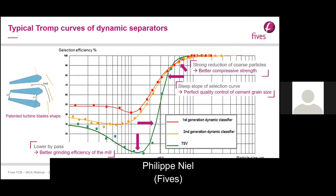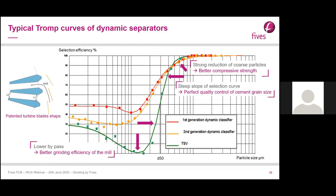With the different shapes of trunkers achieved with the dynamic separator, starting from first generation separator with here high bypass, nearly 50%, and very smooth slope of the selection curve. If we look at the green one, the bypass comes down to 0%. Of course, not in all the conditions, but in conditions with low specific load and not too fine fineness, zero is an achievable value.